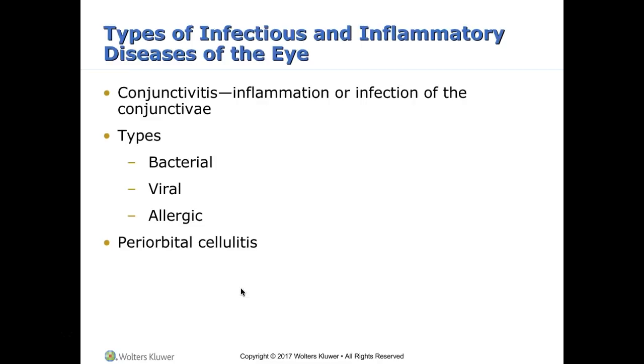All right, so here is what you're going to see the most with eyes. You're going to see conjunctivitis. Three types of conjunctivitis: bacterial, viral, and allergic. A lot of times they're hard to tell apart. Bacterial, you have more of that green, crusty nastiness, but you can have that with viral too. Allergic is most of the time just clear, runny red eyes.